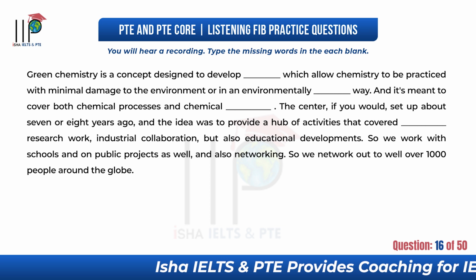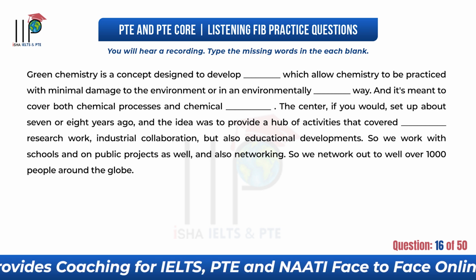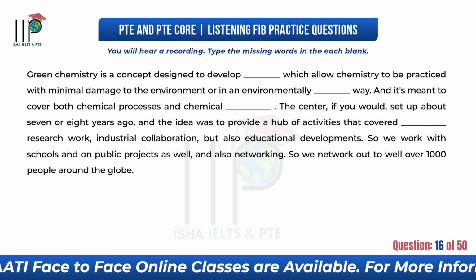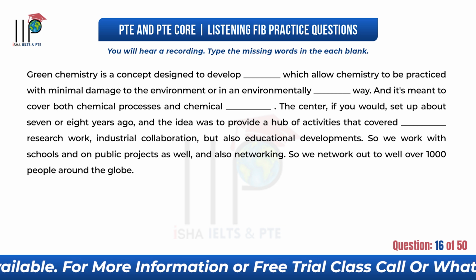Green chemistry is a concept designed to develop technologies which allow chemistry to be practiced with minimal damage to the environment or in an environmentally compatible way. And it's meant to cover both chemical processes and chemical products.